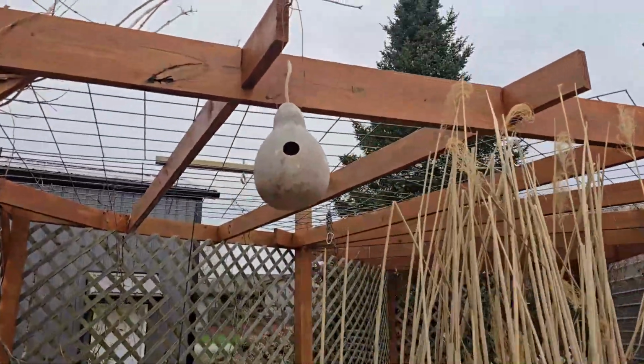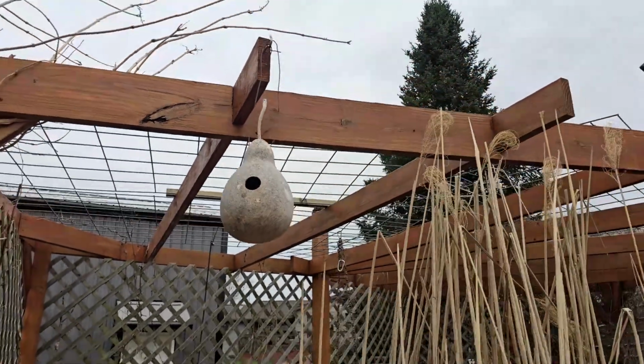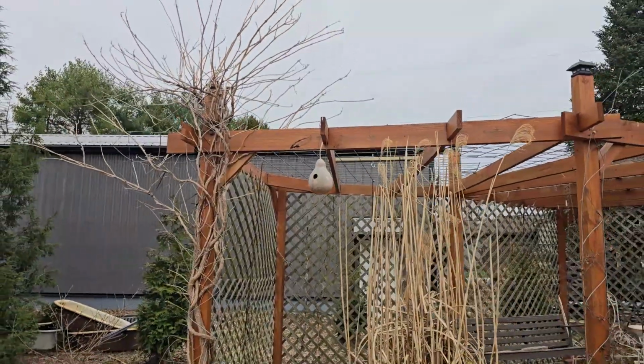Up here on the pergola is actually one of the gourds I grew. I dried it out, sanded it down, and then I made it into a birdhouse. And that one did help a bird raise up a family last year.